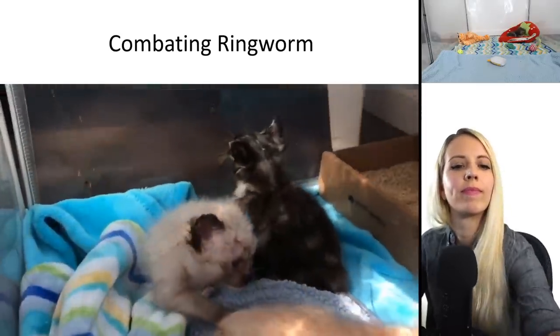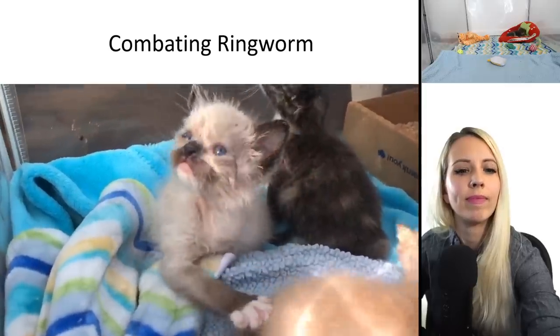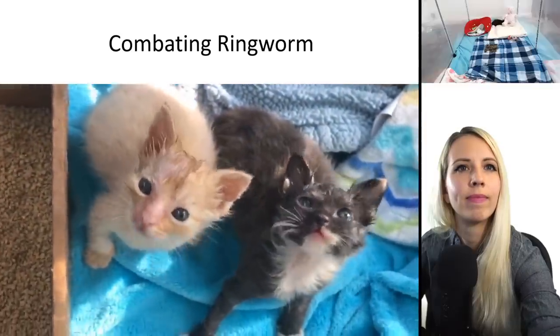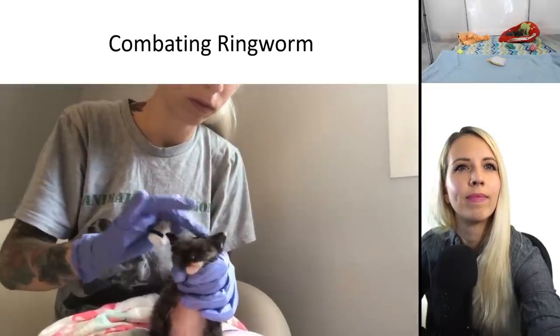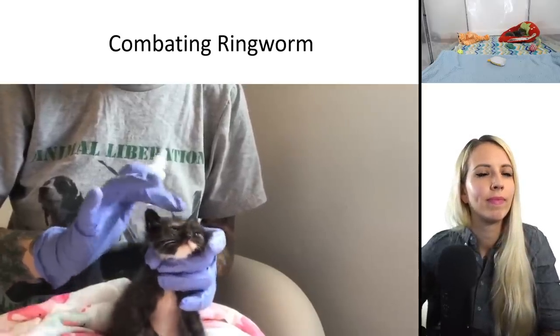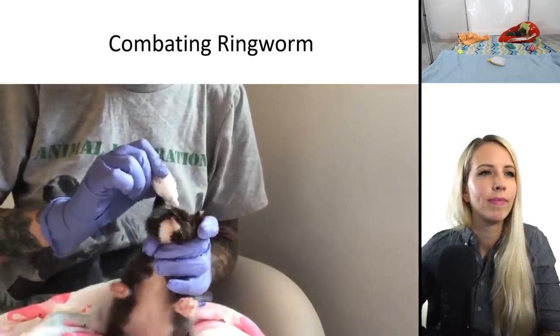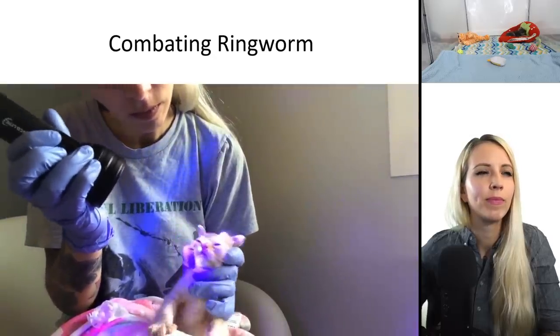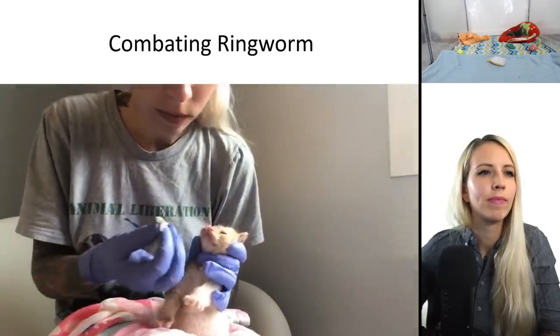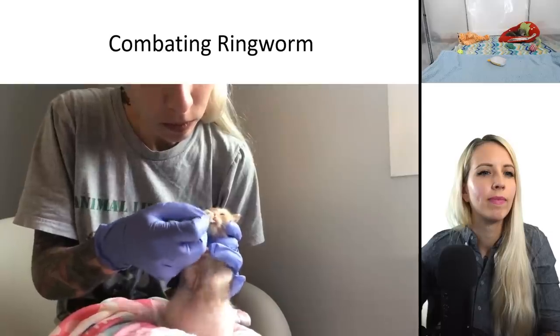Next, let's talk about topical treatments. There are many topical antifungal treatments, and what's important is that you're using one that is effective and safe for cats. After the kitten's bath, I put this on their active lesions. On days that the kittens don't get their bath, I clean the lesions using a gauze pad soaked in chlorhexidine. This cleans and prepares the area to be treated using the ointment.